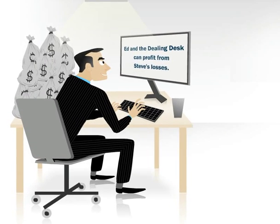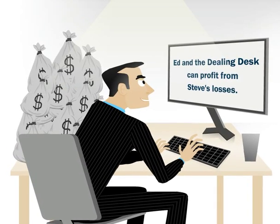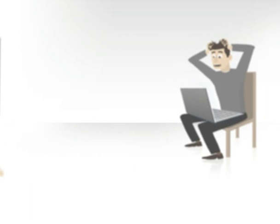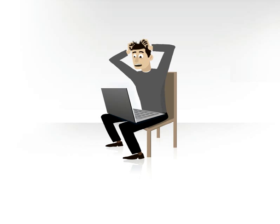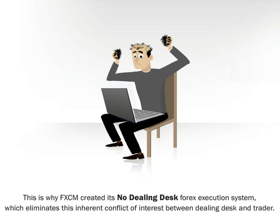Some dealing desk firms routinely hold more than 2/3 of their clients' trades this way. That's good for Ed and the dealing desk, but pretty bad for Steve. This is why FXCM created its no dealing desk Forex execution system, which eliminates this inherent conflict of interest between dealing desk and trader.